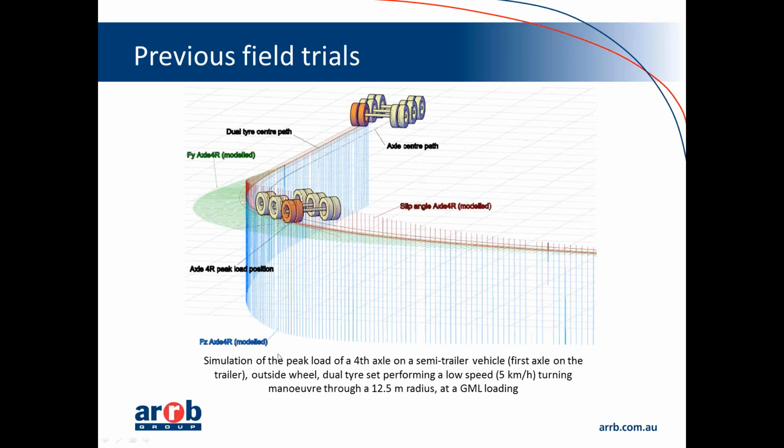Those two factors, the vertical load and the slip angle, combine together to produce the maximum of the green line you see here, which is the horizontal forces, and these are a maximum at that midpoint of the turn.